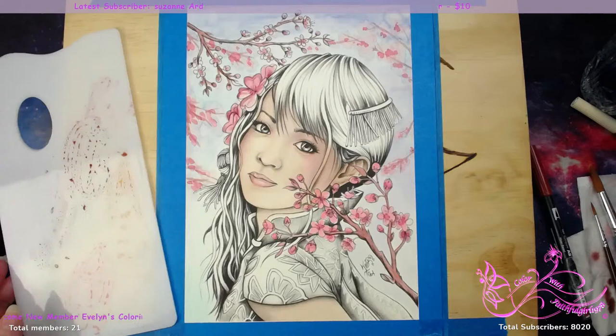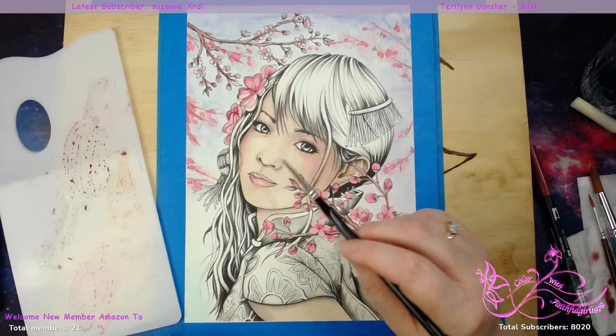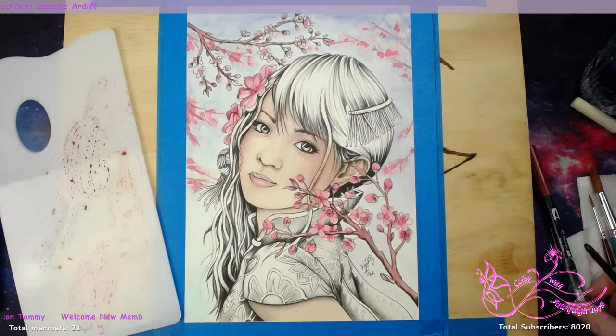All right, she's looking very nice. Very nice. I might have to use some gel pen, I think. These little sections in here look like they're quite dark, but I think we'll wait. I'm going to add a little bit more pink to the lips, but I'm going to use that 837.